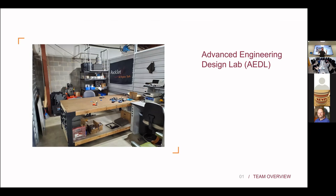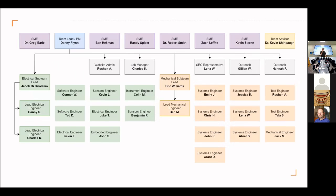Got a nice banner. We just got these shelves for storage. So I really want to thank Bob Schoner and Dewey Spangler for getting this set up for us. And actually, while I'm talking about that, I really want to thank, back to the previous slide, all of our subject matter experts and mentors and our team advisor for all the help that they give us and allowing us to seek out help when we're stuck on things.